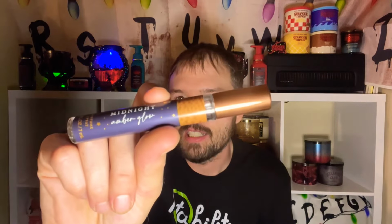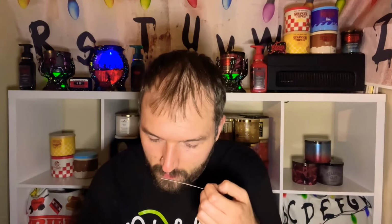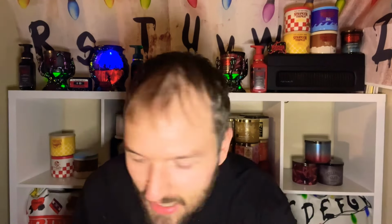I think they would have done such a good job on the full-size perfume for this one. I can't stop smelling it. It's along the lines of the same family as maybe Vanilla Romance, Bonfire Bash, where it has the vanilla, the bourbon, some smoothness to it. Really good for fall.